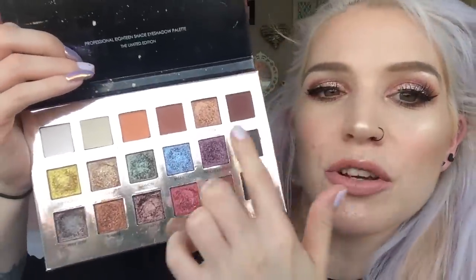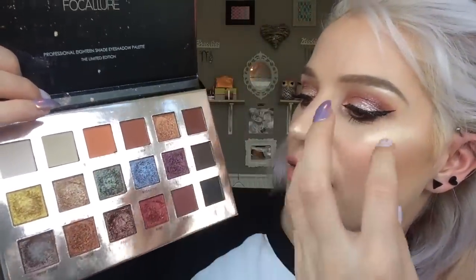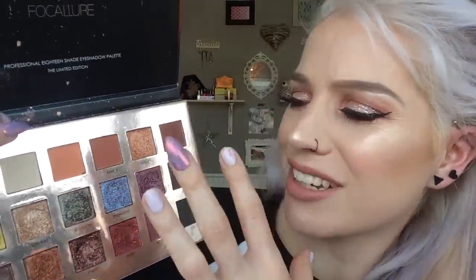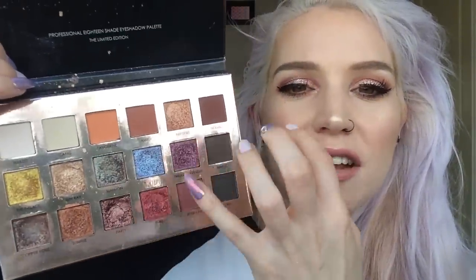You can see you've got a beautiful range of jewel toned shimmers, but then you've also got a really good variety of neutral transition shades. So you've got a peachy one, a burnt brownie orangey undertoned one, this beautiful dusky rose one, and then you've got the more grungy shades here. So you could take a look in a multitude of different directions.